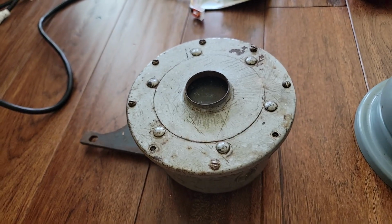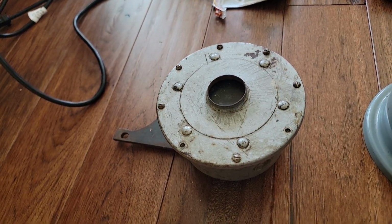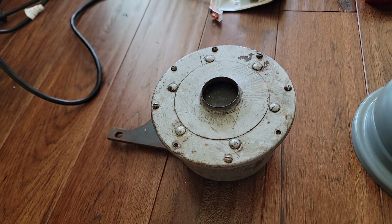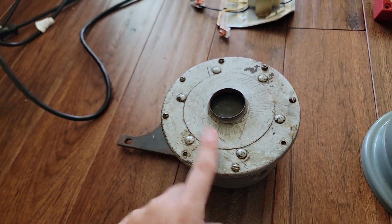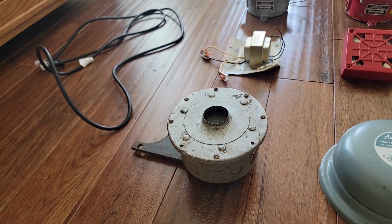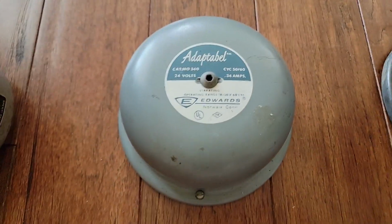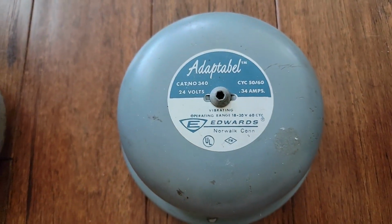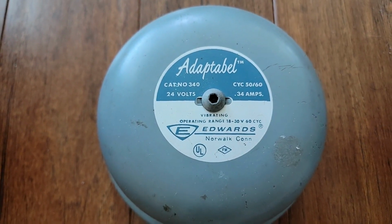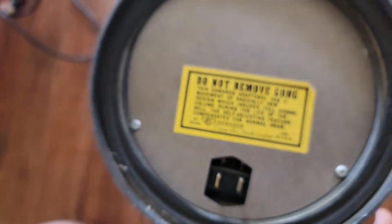This one is a bit worn actually on the inside, like it's quite rusted up and in kind of rough shape, but still works well, and it's pretty loud. Not as loud as it would be though with the projector. And this here is an Edwards Adaptable, category number 340. Runs on 24 volts AC. You got the plug there.